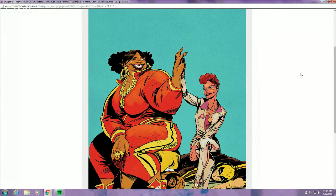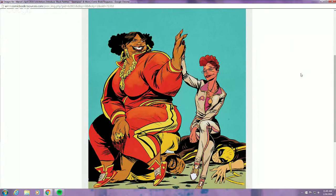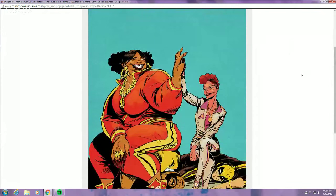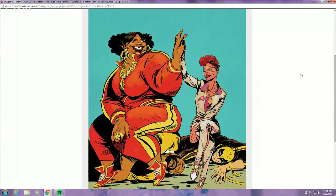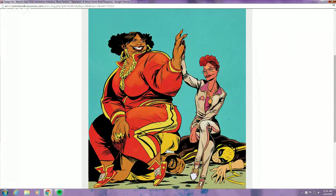It might have made more sense to some degree to equal and balance it out, to have it the other way around, have her sitting on Iron Fist and have the taller woman sitting on Power Man to proportionally make that work a little bit better. It's a fun cover. It's amusing for what it is and that style and whatnot. It looks funky, and I'm not sure how this book is going to come across, but I am curious about it.